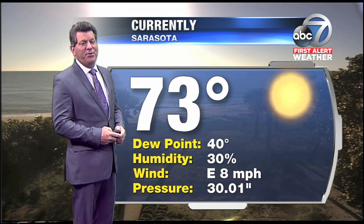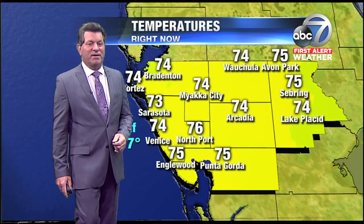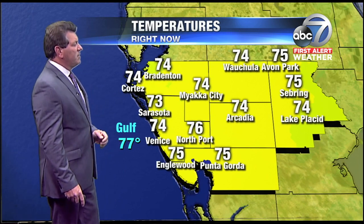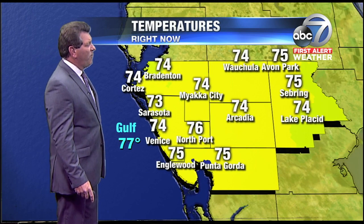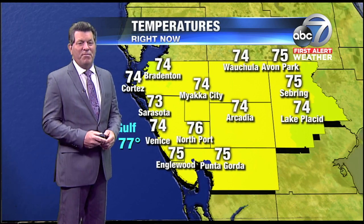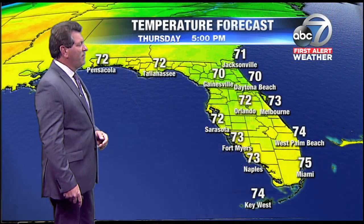And the pressure now 30.01 inches. That is high. That continues to rise right now. And temperatures are pretty much settling right now, and we'll start the fall as the sun sets. Right now 74 in Venice. Northport, you're a couple degrees warmer. Bradenton at 74, 74 Myakka City, Arcadia at 74 degrees.